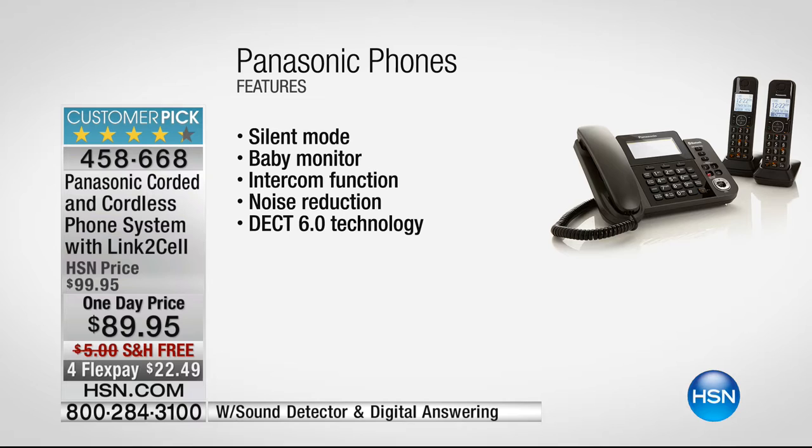This is the best technology when it comes to clarity that you're gonna find in the DECT 6.0. But we're gonna get to some of those fun features and other things as we get into the details with Carrie Walker joining us.